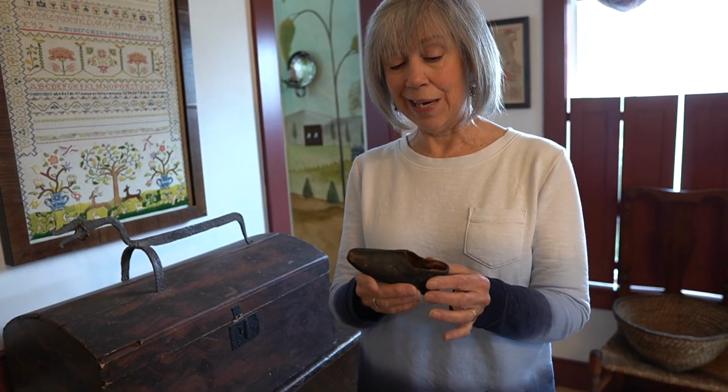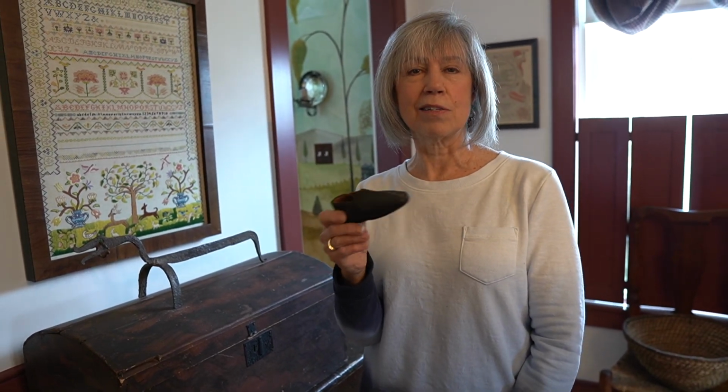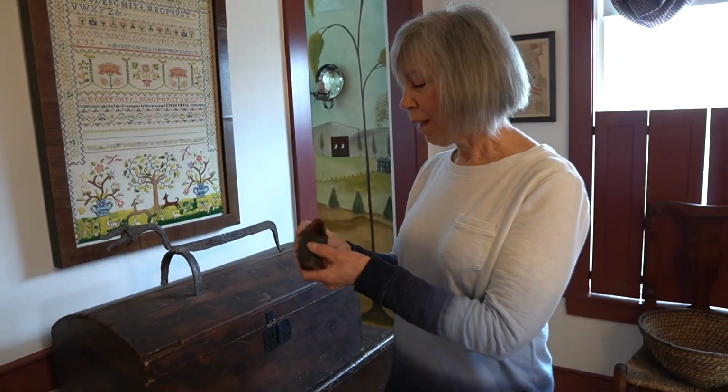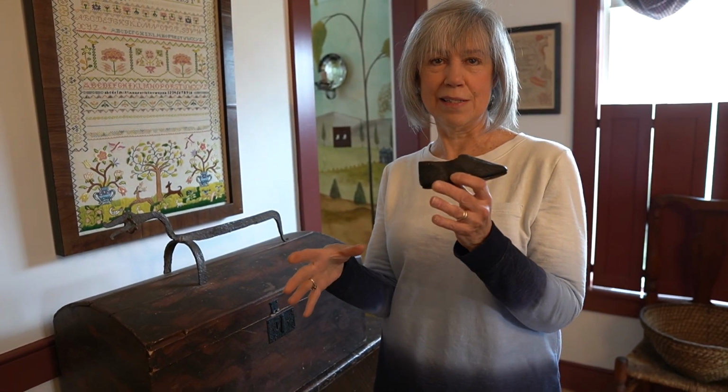Was it a child that died? I don't really know. But it's usually one shoe, and more often than not, it's a child's shoe. Because, again, less expensive. They couldn't just throw any old shoe in there. And they've also connected the shoes with sort of a fertility symbol.